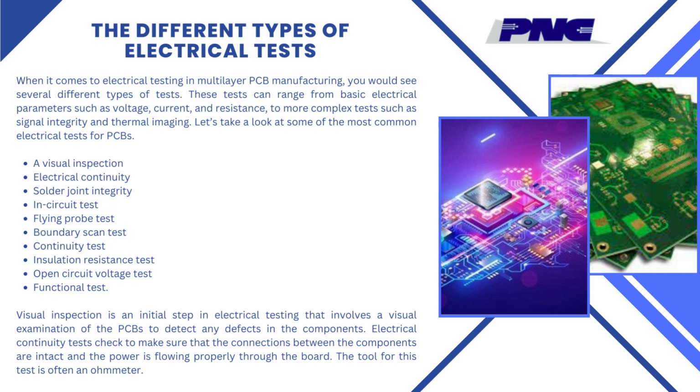When it comes to electrical testing in multilayer PCB manufacturing, you would see several different types of tests. These tests can range from basic electrical parameters such as voltage, current, and resistance, to more complex tests such as signal integrity and thermal imaging. Let's take a look at some of the most common electrical tests for PCBs: visual inspection, electrical continuity, solder joint integrity, in-circuit test, flying probe test, boundary scan test, continuity test, insulation resistance test, open circuit voltage test, functional test.